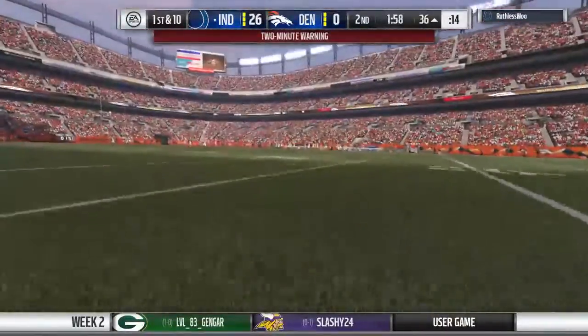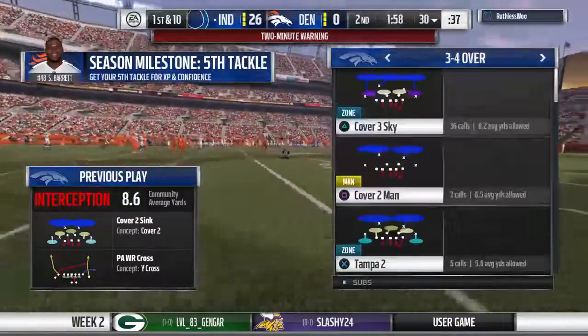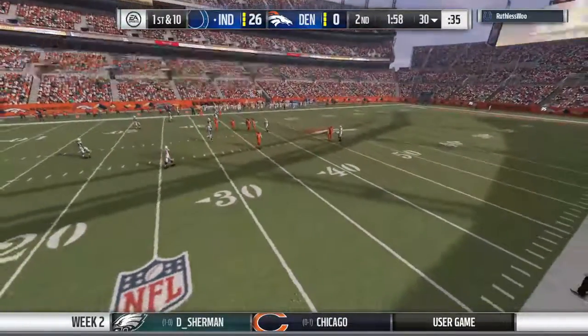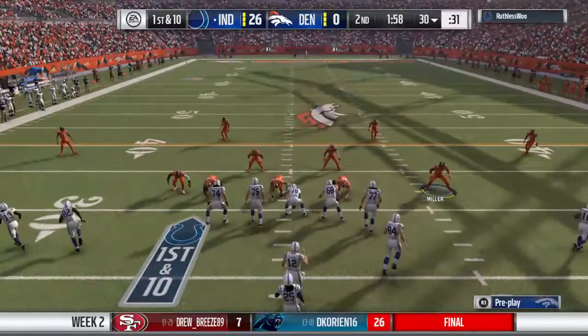And for the third time here in this half, it's intercepted. Picked off by Vontae Davis. 1:58 to go in this first half of play. Back to Denver right after this.